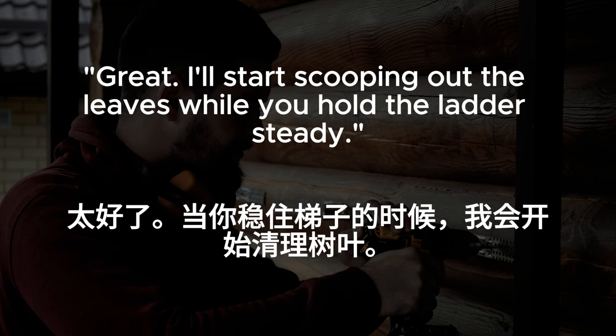Great. I'll start scooping out the leaves while you hold the ladder steady.